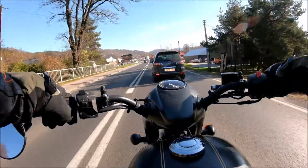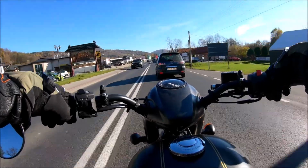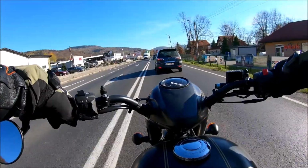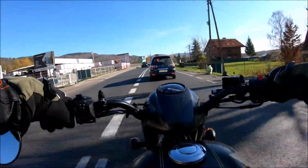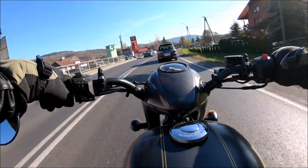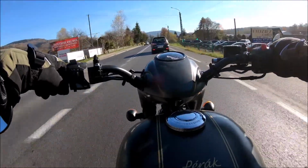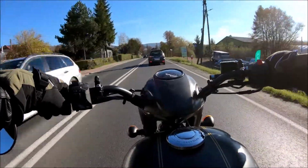So in fact, this can be modified. If you take a look at the handlebars, you can actually see that there are two knobs covered with plastic or rubbery plastic, which you can use to install the traditional mirrors, which I didn't do because I like those. Overall, I must say the style of the bike is really great.